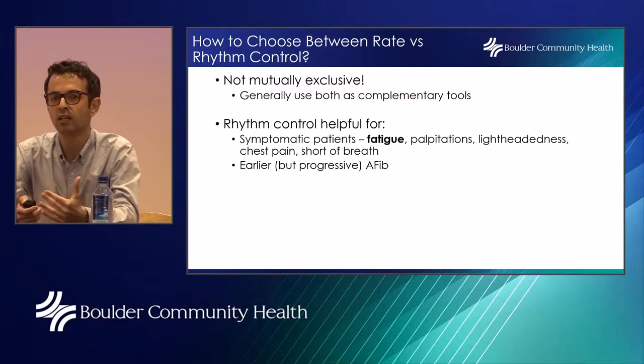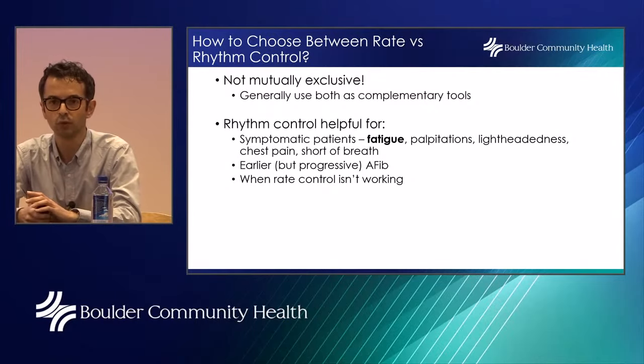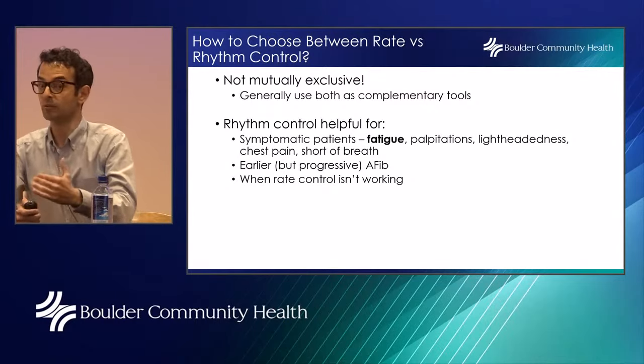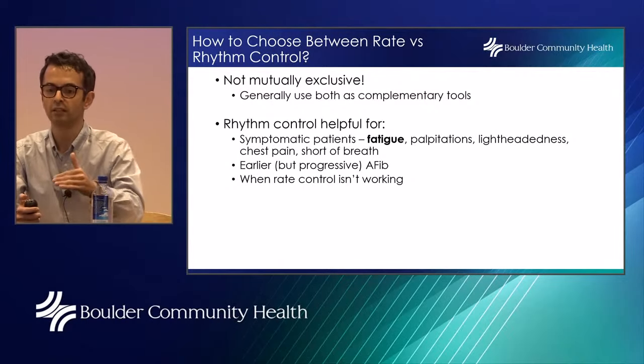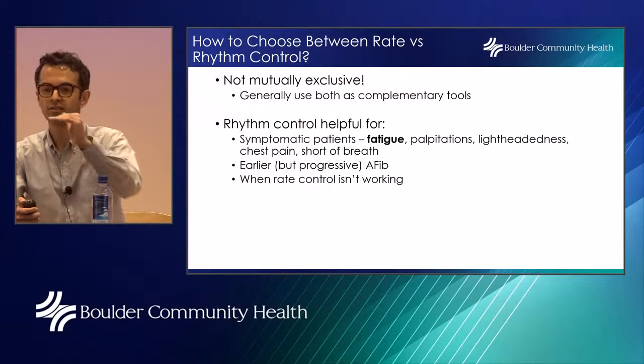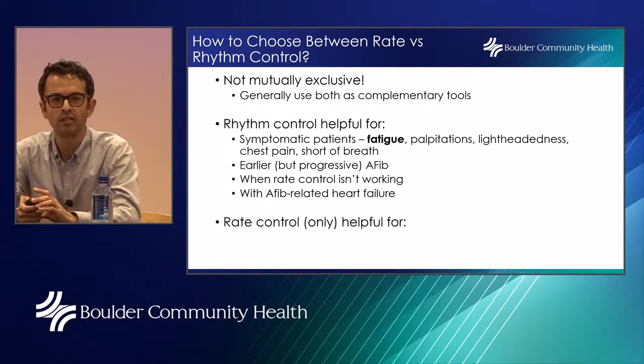We need to be thinking about trying to flatten that curve. When rate control isn't working, so people that are still symptomatic despite rate control, or in patients in whom we're having trouble getting their rates under control, then we say, hey, it's time to really focus on the AFib itself. AFib-related heart failure, again, kind of a big deal, and that's why we tend to be aggressive about it.